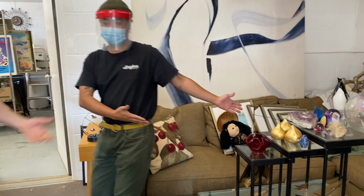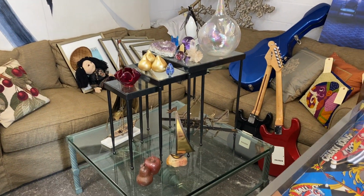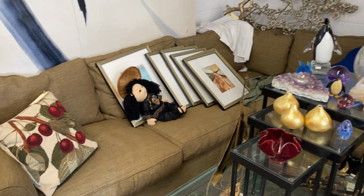Oh yeah. Beautiful corner though. Look at that. This is a wonderful sectional in great shape. Look at that. Beautiful sectional. Couple instruments. We do have a few instruments at the same time. We do.